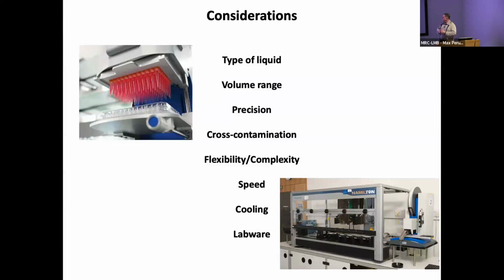It's a system that we developed at the LMB. We don't have it anymore, but it's a system integrating the Hamilton Lab Star, the Mosquito, and a sealer. But I'm not going to talk about that one today because we don't have it.